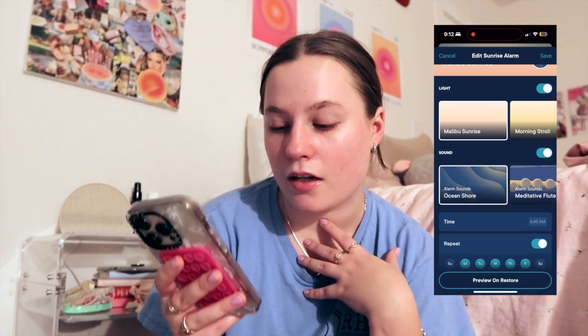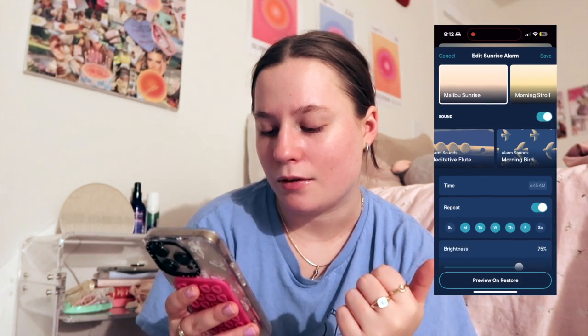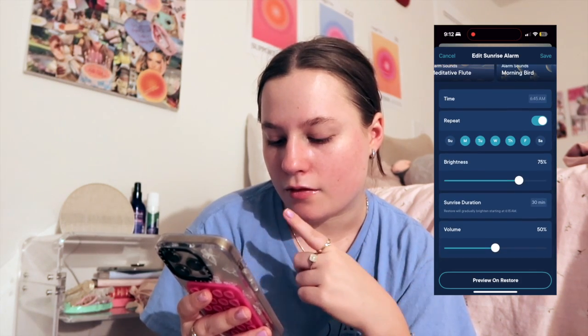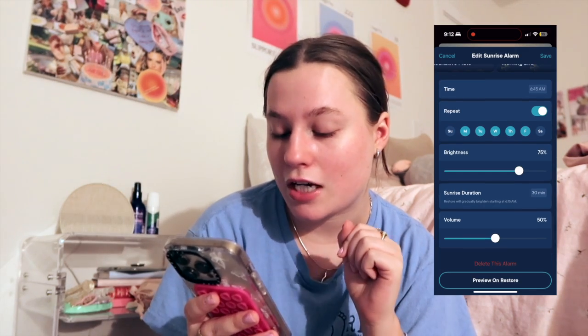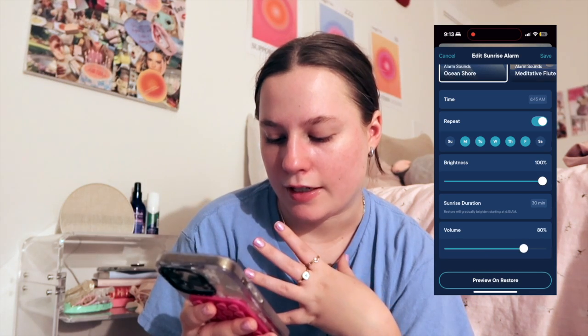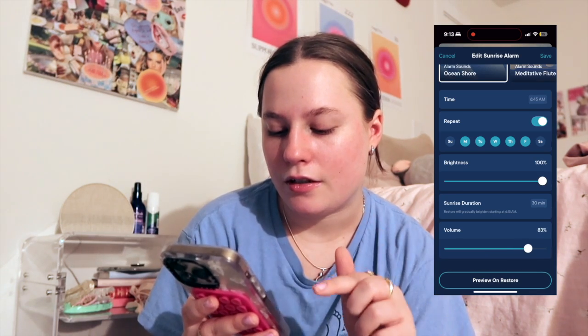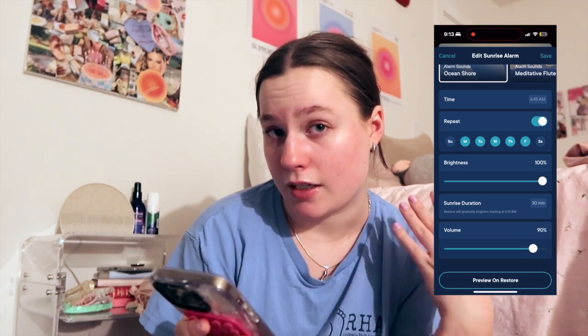So then we have the alarm sounds. We have Ocean Shore. That's the one I have right now. Brightness is at 75. Volume, oh, volume is only 50. Okay, maybe if we change this, that will do something. 90% right now. And I'm still going to do 30 minutes, so it's going to start at 6:15 and then get brighter and louder until 6:45. We're going to see how tomorrow morning goes.